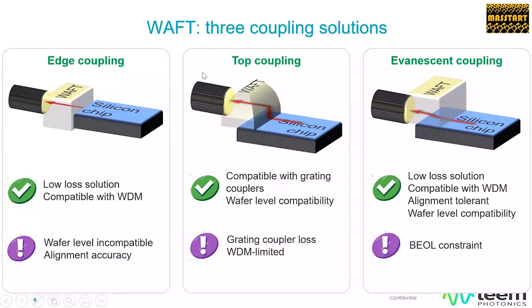So what is used in MASSTART, and more generally, what do we offer around Silicon Photonics? It's mostly this WAFT, which stands for waveguide arrays to fiber transposers. We have three solutions. One is for edge coupling, which is compatible with WDM and rather low loss, but unfortunately wafer level incompatible and rather demanding in terms of alignment. We have solutions for top coupling, sending light through grating couplers, which has some pros and cons once again, but overall is quite limited in terms of bandwidth when we speak of WDM. And we have a more experimental solution that we call evanescent coupling. We'll see in a few slides what it means.